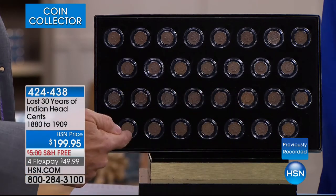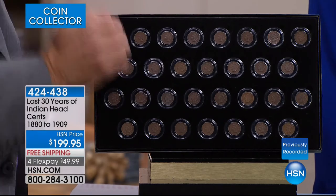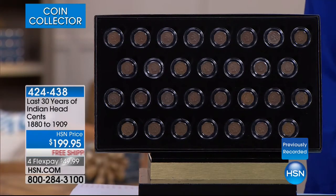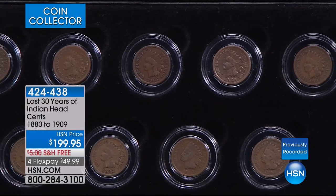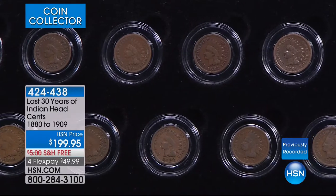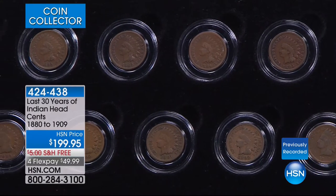So these last 10 years are done on a regular basis. But the first 10 years are almost never done because the rarity in United States coin collecting is exceptional. These are not reprinted or restruck or redone in any way, shape, or form. The other great thing about Indian head cents is they were, until 1908, only made at the Philadelphia Mint.